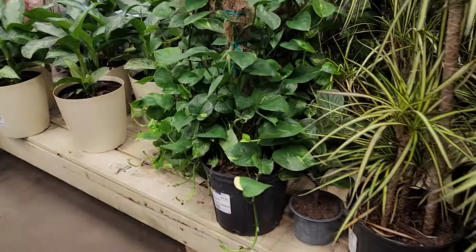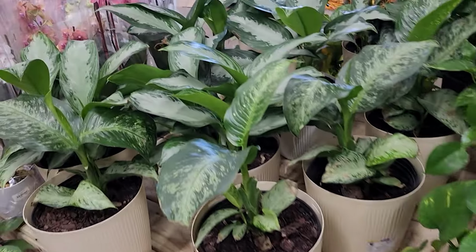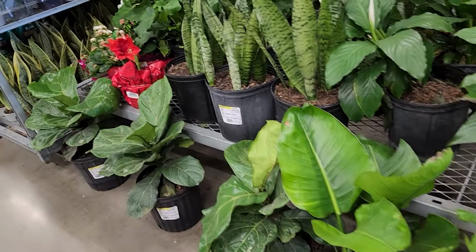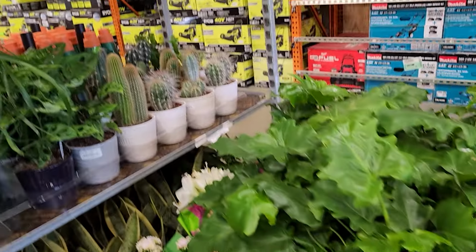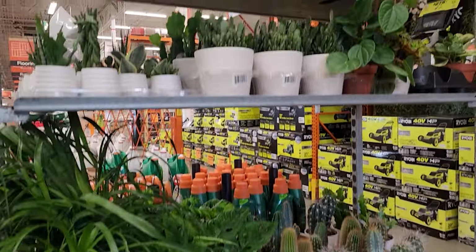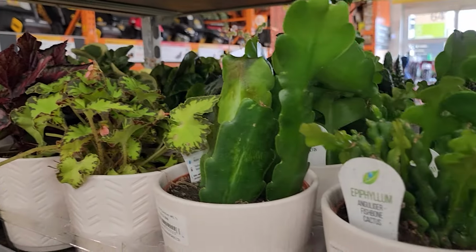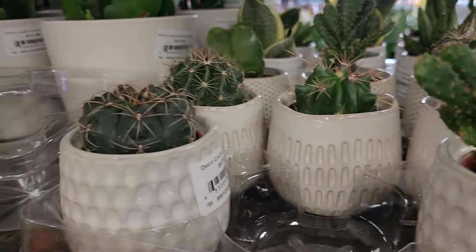And here they have the larger floor plants of the dracaenias, pothos on poles, peace lilies, snake plants, and these philodendrons here. And then this rack had quite a few new plants, but I couldn't really get to them because they were working on the aisle, and so they had it blocked off. So I tried to show you guys as much as I could of the plants.